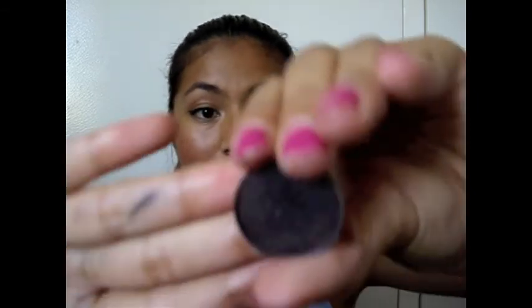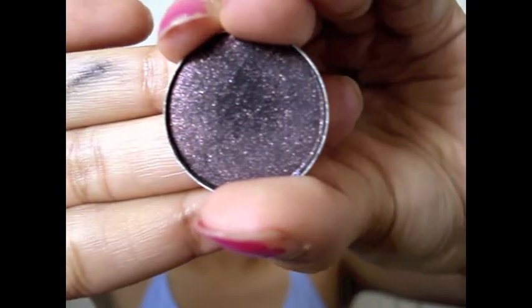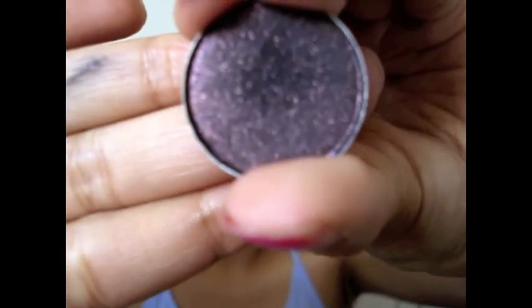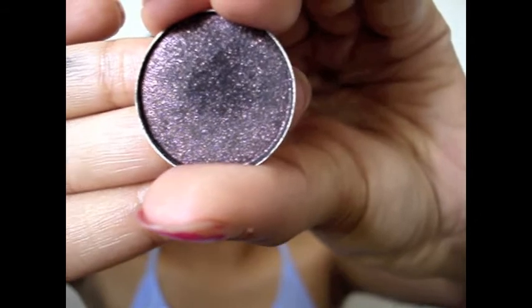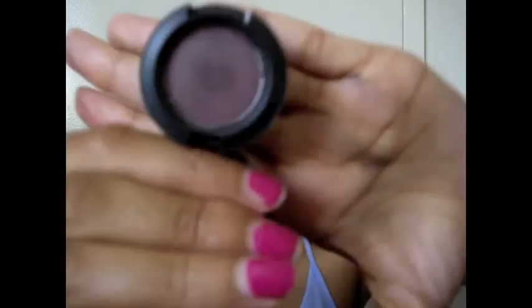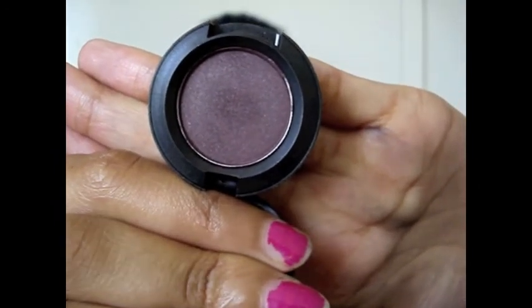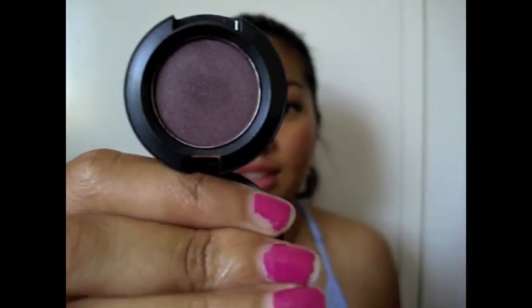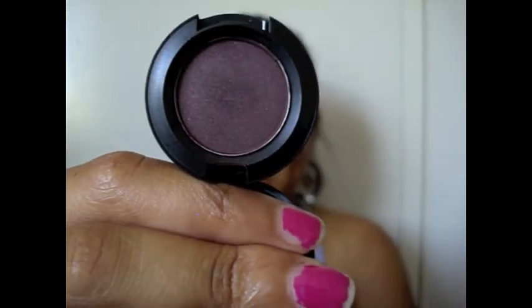I then have Beauty Marked, which is very dark, almost black, but it's got a reddy purple sparkle in it, though it's not all sparkle. It's a few sparkles when you put it on your eyelids, so it's really pretty. And then lastly I have Sketch, which is a dark plum purple colour, and I like to use it in the crease rather than brown or black, because purple brings out brown eyes. So sometimes, depending if it looks alright, I like to use Sketch.